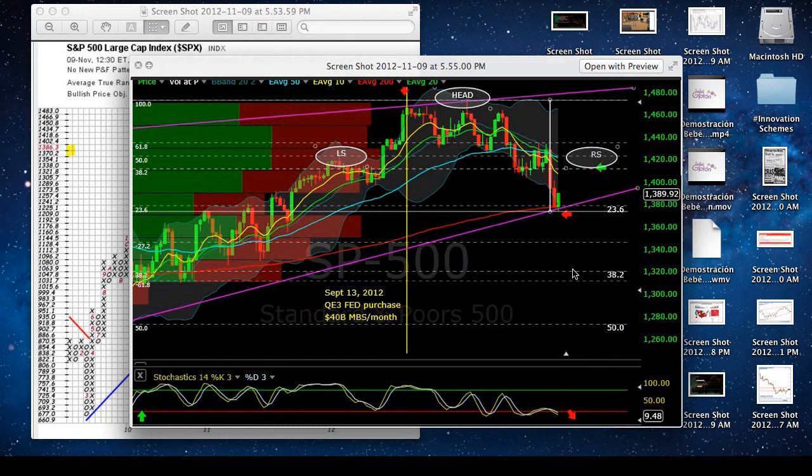Note after we pop up here, the stochastics are oversold and pointing down. After we move up here to the right shoulder, we could see a move lower and then either bounce off of this trend line and make it up to the upper trend line, or continue through this and negate this right shoulder and move to another higher high. We do have a higher low if you look at this lower trend line, looking at this low right here. But we're taking out this low and we're starting to flirt with this low here. So that's something to consider.